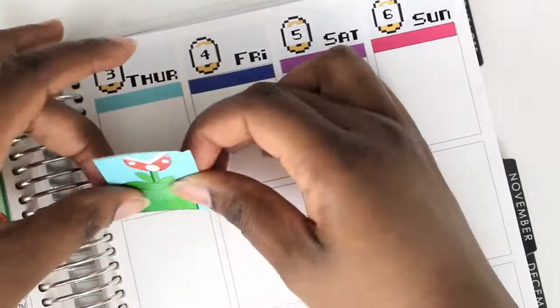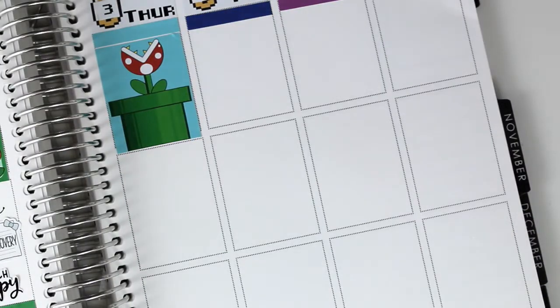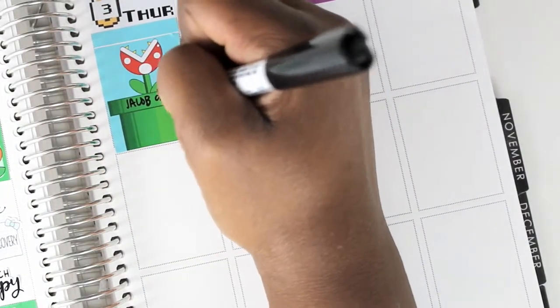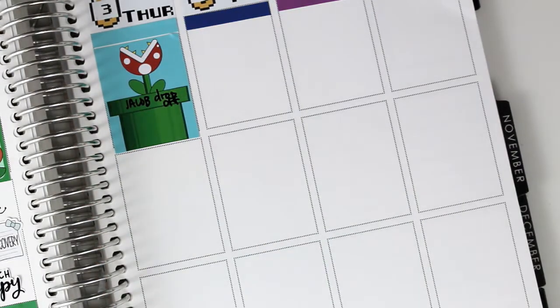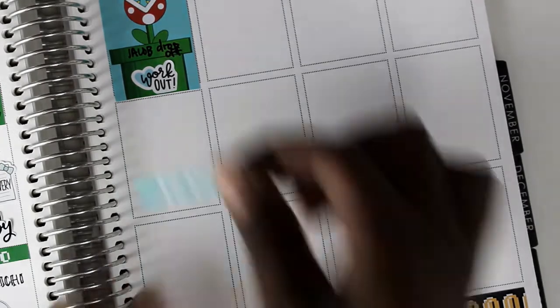On Thursday, I start off by putting down a full box from the kit. I then wrote in that I did Jacob's drop-off. And then I also noted that I went to work out. I was going to put down a cloud sticker, but I didn't like how it looked. So I put down just the workout sticker from Honeybee Shop to note that I did get out and go work out. After that, I put down a to-do header from the kit.